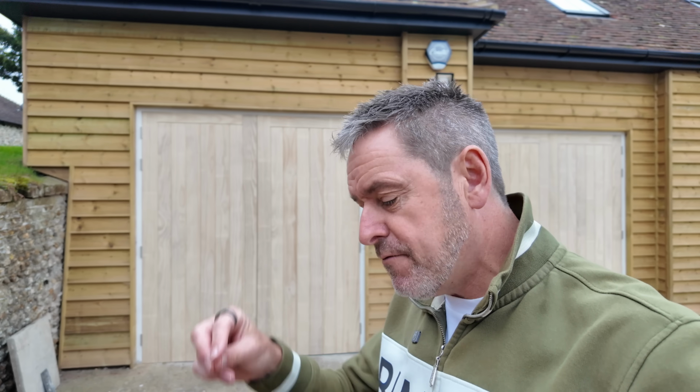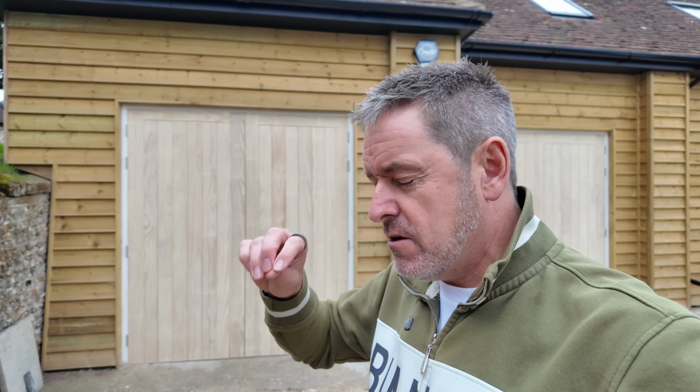So what can be done? Well, the simple answer is we're going to make them wider. What we should have done from the get-go is make them as wide as possible. But we didn't, and there's lots of reasons for it, and you go back and look at those decisions that we made and you think, that's a wrong decision.